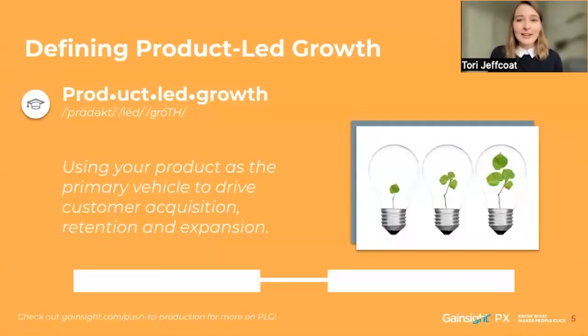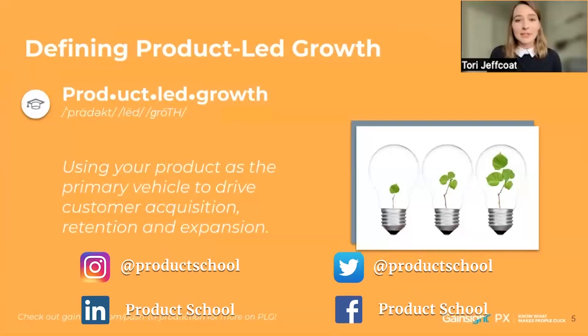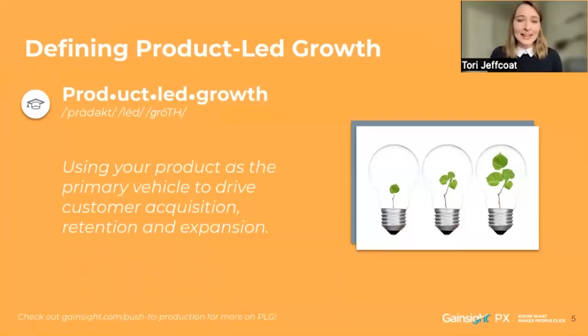First, just to level set, I want to make sure we're all aligned on the definition of product-led growth, which we define as using your product as the primary vehicle to drive customer acquisition, retention, and expansion. It's a common misconception that product-led growth just means free trials or is all about customer acquisition, when in reality, product-led growth should influence the entire customer journey, including acquisition, as well as adoption, retention, and expansion. If you're curious to learn more about PLG, we've actually written a lot about this topic and highly recommend checking out our content destination, Push to Production, for more.